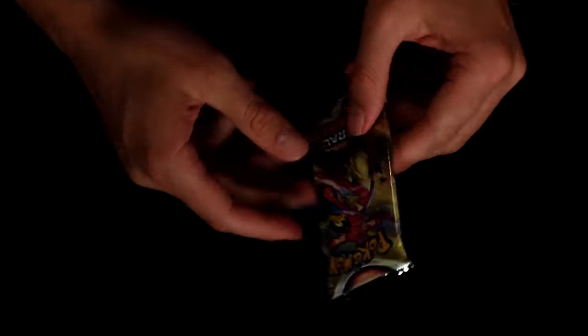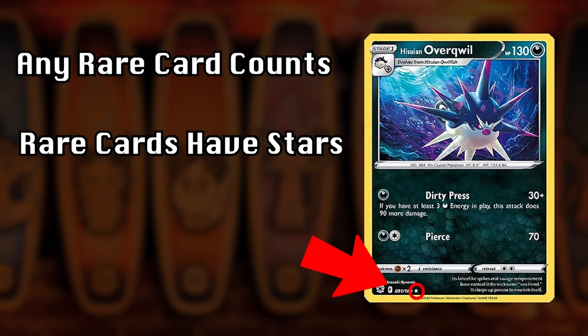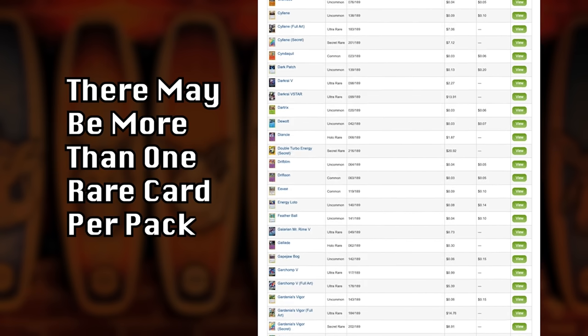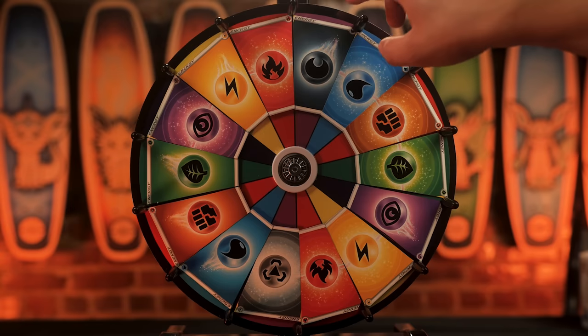As ever, let's take a quick look at the rules. Jay and I will be opening a booster pack from the latest collection. Any rare cards, cards that feature a star, score points. Scoring is very simple. We head on over to the current price list on TCG Player and determine your rare card or cards' value. That value is rounded up to the nearest whole number. But the fun doesn't stop there.